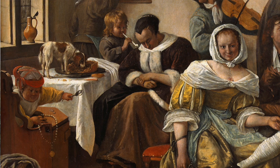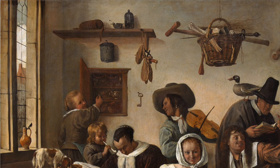The head of the household, the lady of the house, is sitting right next to the dog, and you can see she's taking a nap. So she's not paying attention, and things go very, very wrong. Because the little boy standing next to her has started to smoke a pipe. Pipe smoking wasn't considered to be bad for your health yet, but it was considered to be lazy, because if you're smoking a pipe, you're not doing anything else.